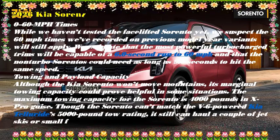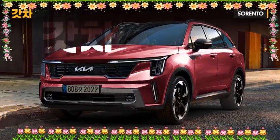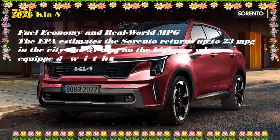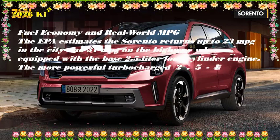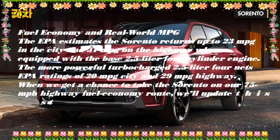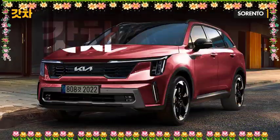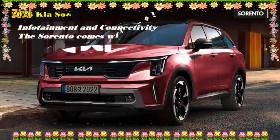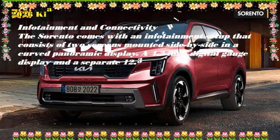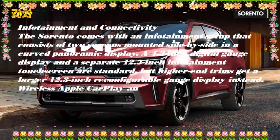The optional surround view camera system will provide high-definition images and can be helpful in tight situations. Also, with the third row seats up, there will only be 12.6 cubic feet of cargo capacity, which is roughly equivalent to a row of five grocery bags. Still, for a small three-row SUV, this is decent. With the third row removed, the Sorento will offer between 38.5 and 45 cubic feet of space.